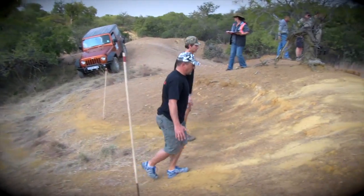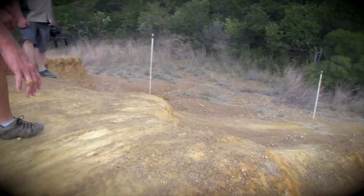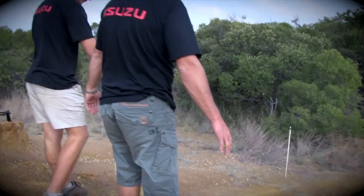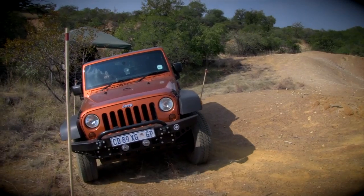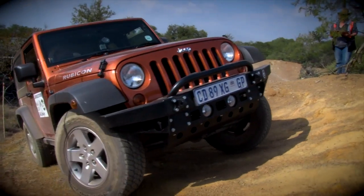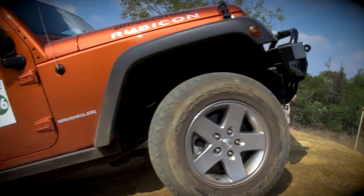This challenge features a very steep climb and a tight turn at the top of the mound of dirt. That turn is very important. Get it wrong, and well, you just don't want to go there. Thankfully then, our first client is that super duper Jeep Rubicon. It can only get better than the previous obstacle, so let's see how they deal with this challenge.